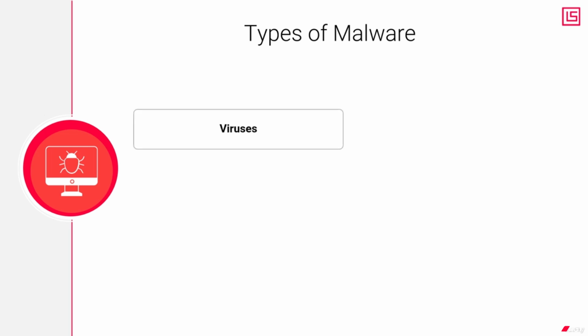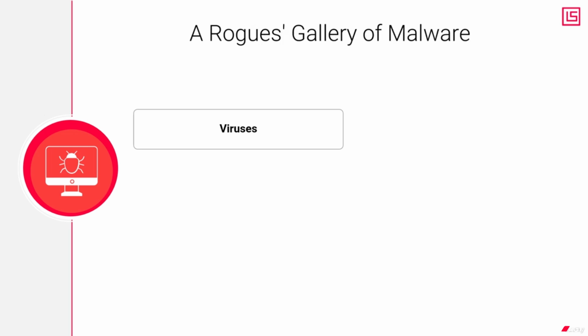Viruses. These self replicating programs spread like a digital infection, attaching themselves to other files and infecting them as well. Viruses can damage files, steal data, or even render your entire system unusable. Similar to viruses, worms spread quickly through networks, exploiting vulnerabilities to infect other computers. They can consume system resources, slowing down performance.